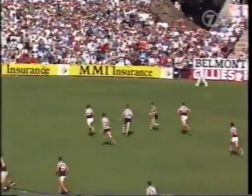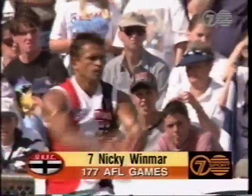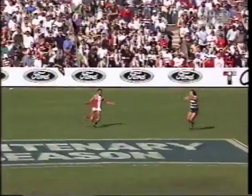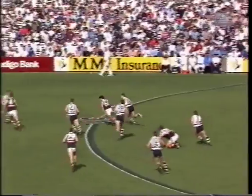Plays on. McGrath. Scholl. Good to see him back. Winmar favoured by the kick. Gary Ablett won the toss and elected to kick to the left-hand end of screen. Any query on that? Well, only that the wind is slightly favouring, I would think, the other end. You would say it's a bit of an interesting decision, but he's played here a lot more than I.